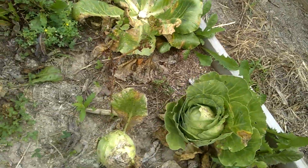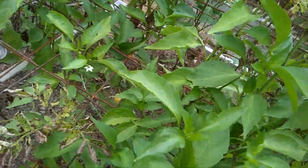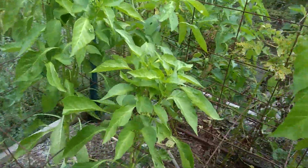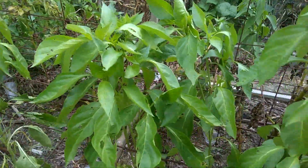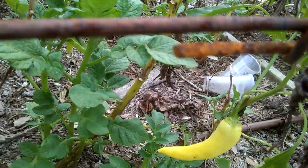I need to. The last little heads of cabbage need to come off and go in the fridge. These peppers, of course, not looking like the seed I ordered, I don't believe. No, this is not a bell pepper. But I would say banana or hot pepper. Same here. Another giant pepper.